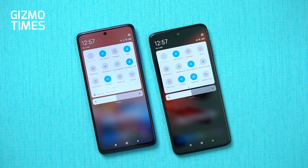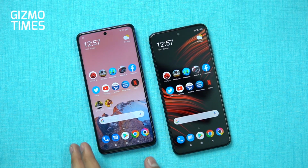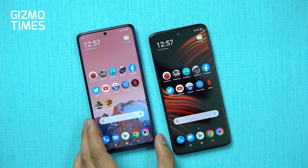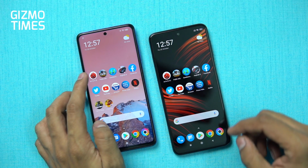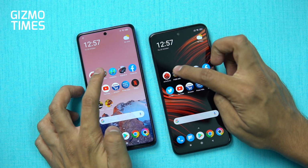Now we are on the same network on the two devices, and we'll first start with the PUBG Mobile opening, obviously, to see which one actually loads up the game faster.